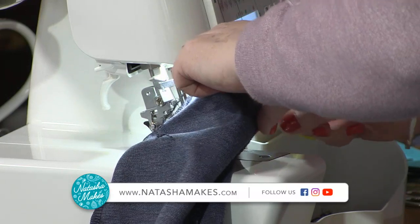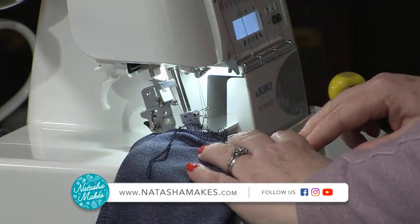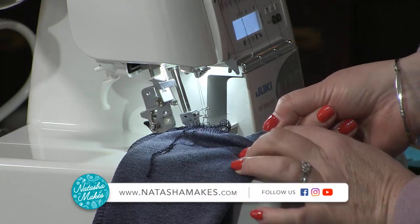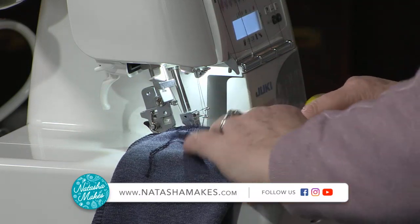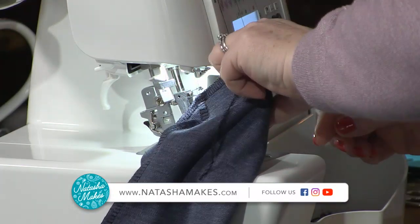So all I'm doing is stretching the cuff to fit the sleeve and then making sure that I've got that extra bit under, as I can see, out of all three layers, I can make sure I'm seeing the bottom one. Right, because otherwise you might not catch it. Exactly, you don't want to be left with a gap because that's really annoying.